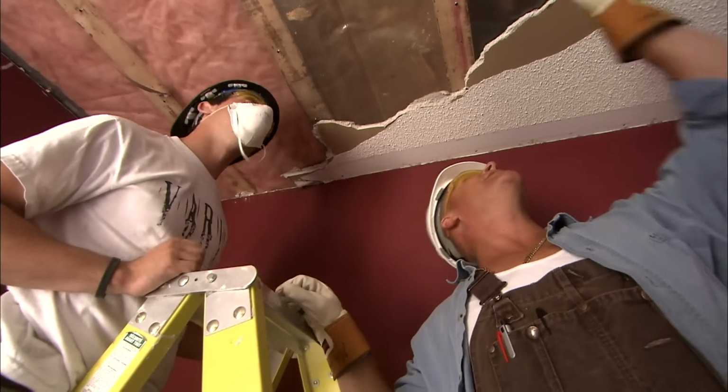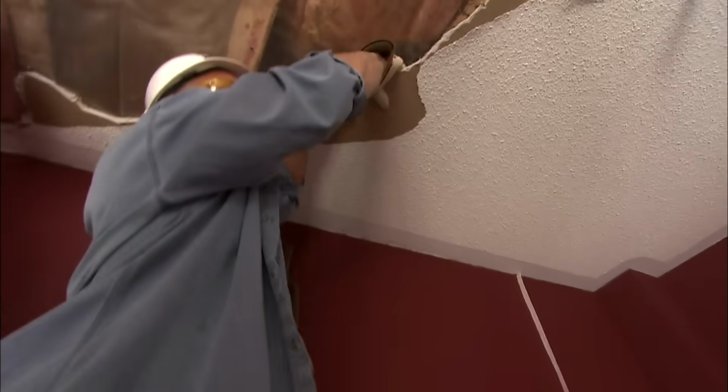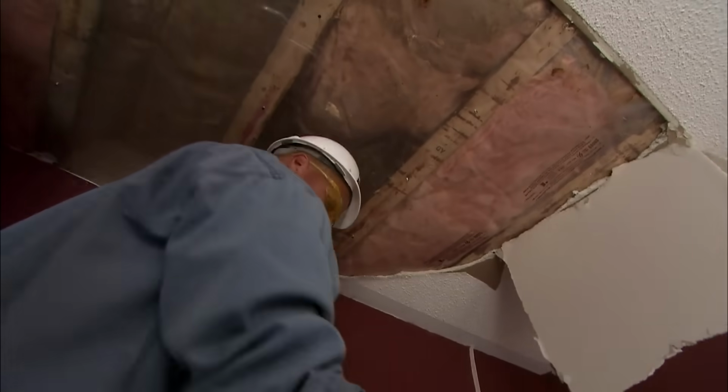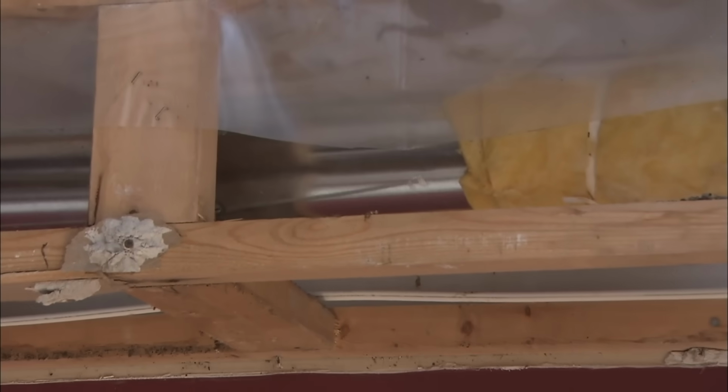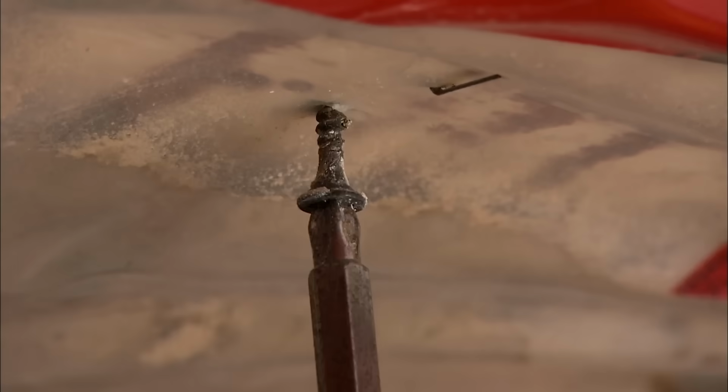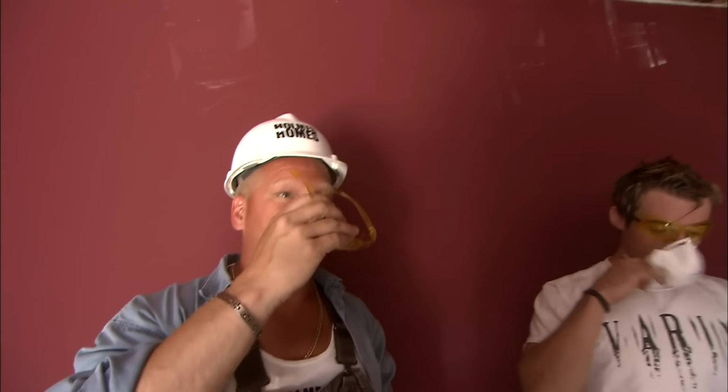Must have forgot that joist. Even here, it's missing on the backside. Welcome to Homes on Homes. This is what we see all the time. That would be a nice cold zone across there, right? Yeah, no insulation on the outside in there. We'll give them the benefit of the doubt that it was insulated, even though I don't think it was.